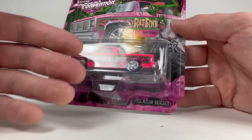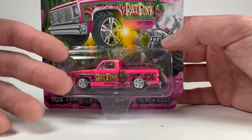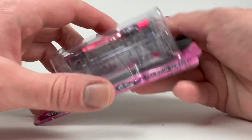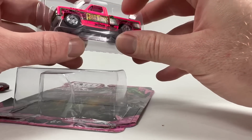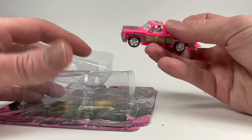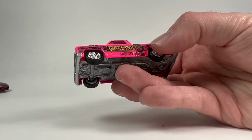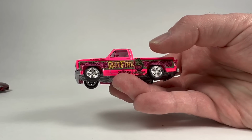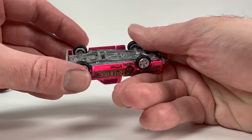I don't really care so much about the Ed Roth Ratfink stuff. Just Ratfink logos all over the car, the convention logo on the top. Again, it's not really my thing, but for the sake of completionism, we have this pink guy. And I think the Ultra Red, it might just be red wheels or something. I'm not sure. Red tires, I think maybe.